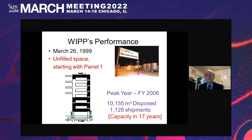So let's move on to WIPP's performance. The first shipment came in on March 26th of 1999. From the beginning, there have been performance issues with not using all of the space at WIPP for a variety of reasons. Some relate to the ground control, movement of salt that creates problems. But you can also see the peak year of operation of WIPP in fiscal year 2006, more than 10,000 cubic meters of waste was disposed of at WIPP. At that rate, that legal capacity would be reached within 17 years.